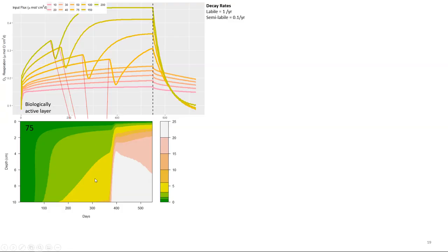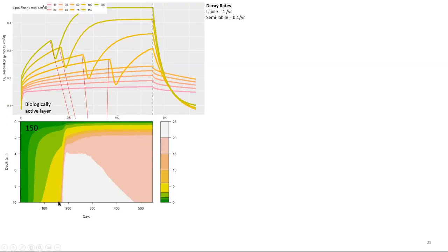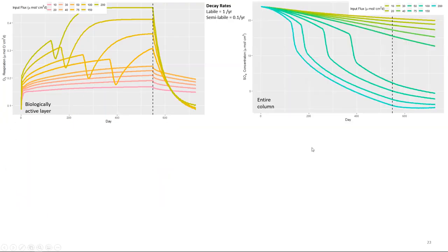Sorry, I didn't put a label. This is hydrogen sulfide. The anoxic category begins at 6, so this would be hypoxic levels here. So you can see where it gets broken down. Biological activity stops here, at 75. This is the 75 here, this day, and as the fluxes increase, the breakdown comes sooner and sooner.